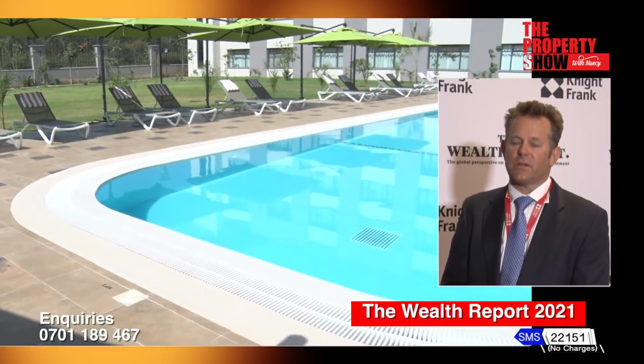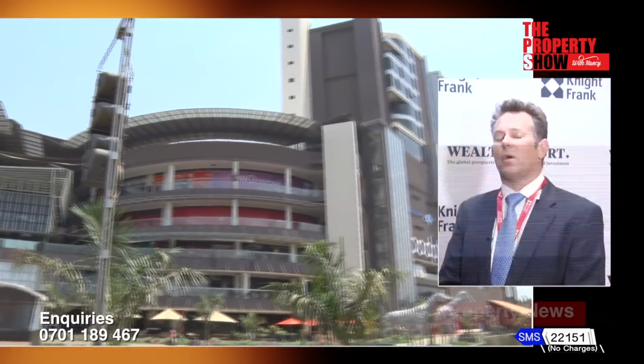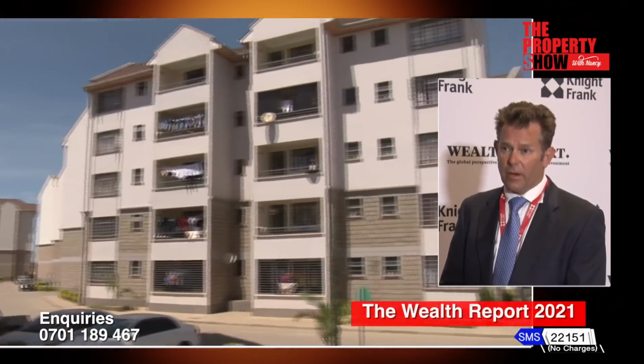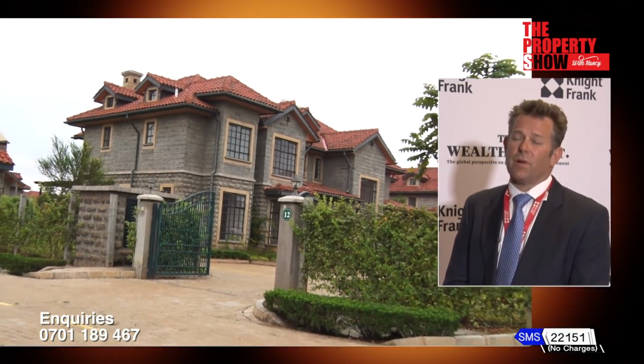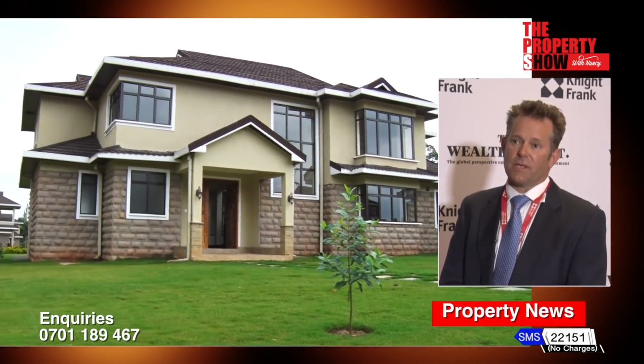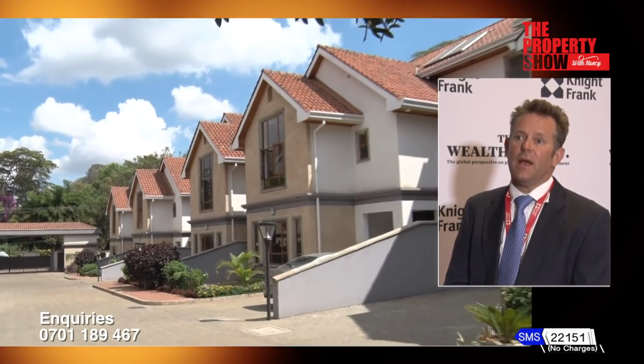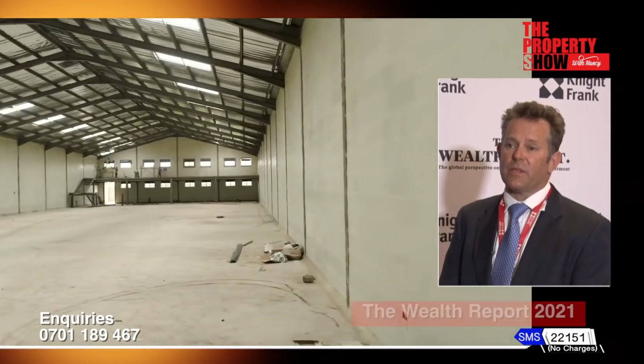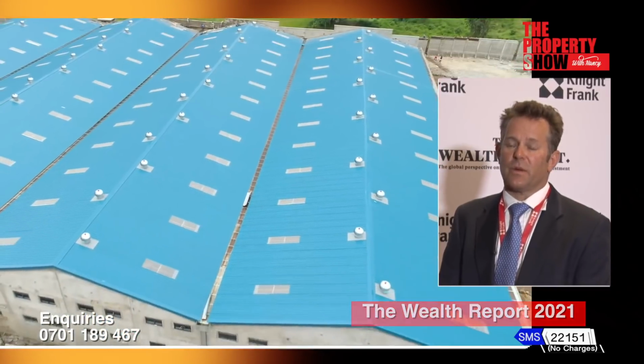So 2020 saw a fairly heavy impact on all sectors of the property market, and in 2021 we're expecting to see a recovery across all sectors. Some sectors will recover quicker than others. I think the office sector is already showing signs of recovery. The residential sector may take time in the middle market. The upper market wasn't really affected too badly by the pandemic. We're still seeing transactions happen at the very top end of the residential sector, and I think also at the very bottom, affordable housing, given that it is one of the 4 pillars of the government's strategy for economic growth in Kenya.